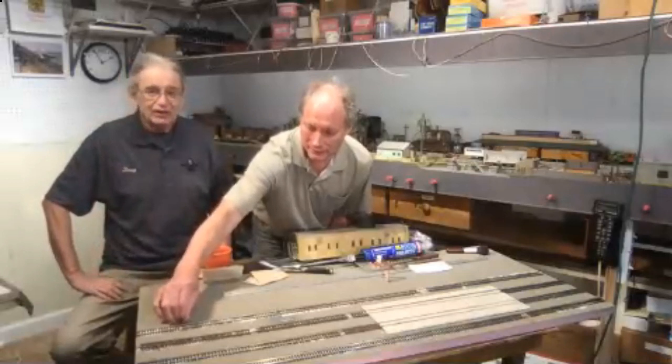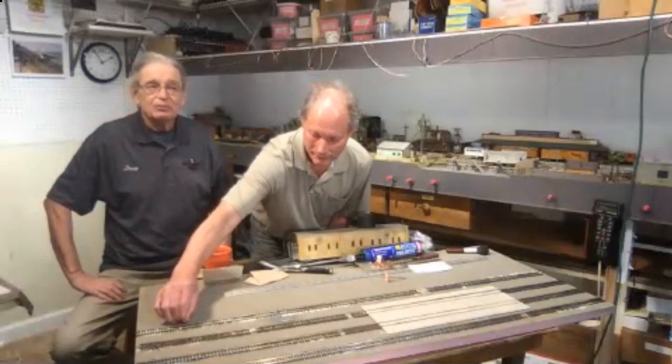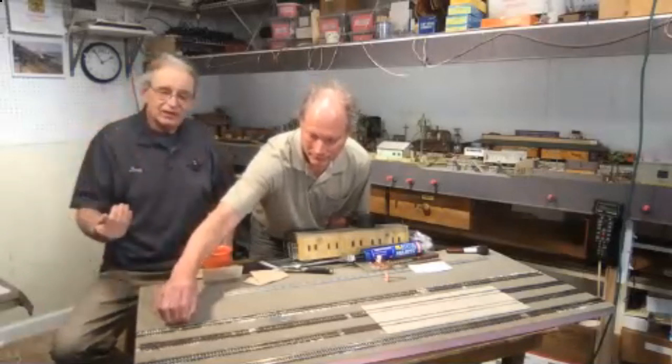He could respond back, but with the old analog system, you could only run one train per section of track called a block at a time, because each locomotive had to have its own speed control.